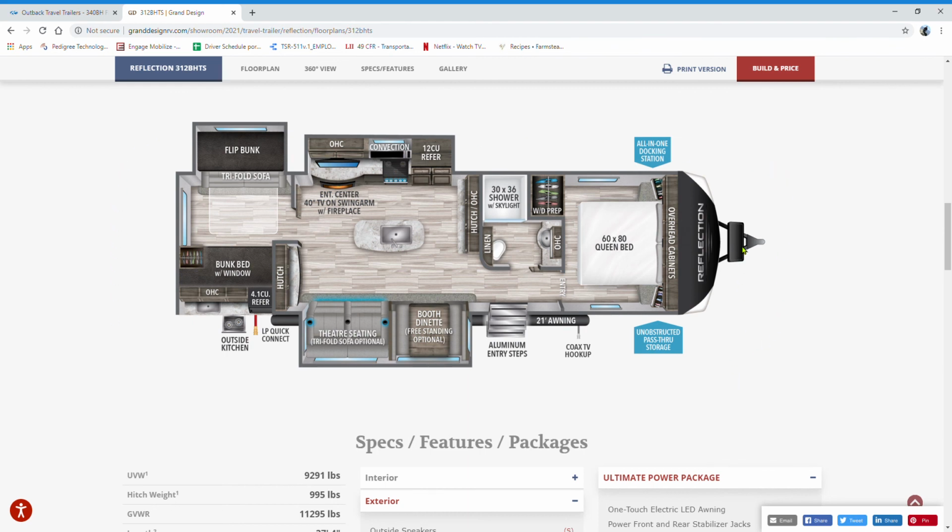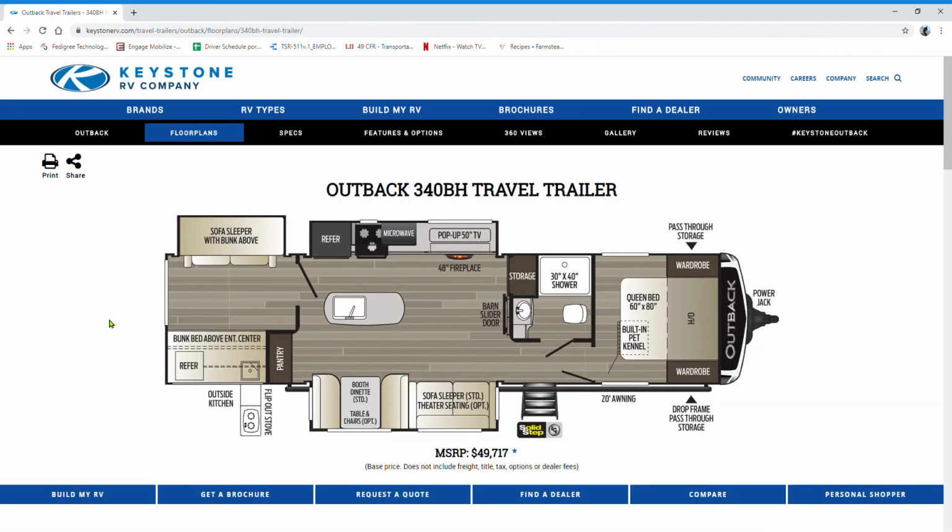Now they both have the 30-pound tanks. You can obviously upgrade to the steps. You can do all these things with upgrades, but it just starts adding on to that price. And we couldn't find much more benefit other than that. So where we went, and what we've decided upon that we're going to try to work a deal on, is the Keystone Outback.